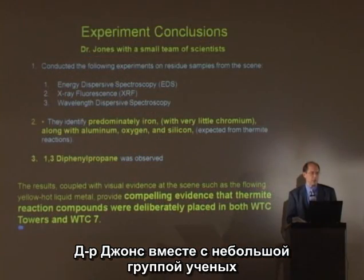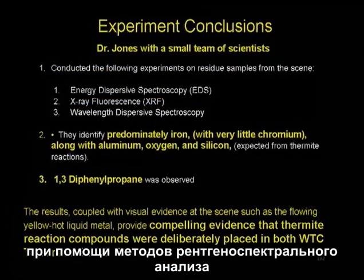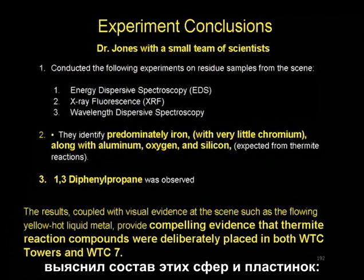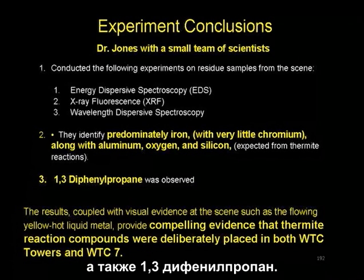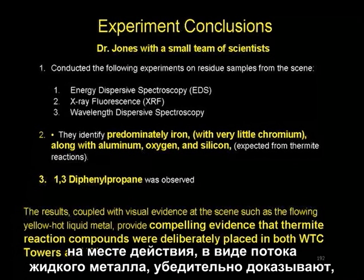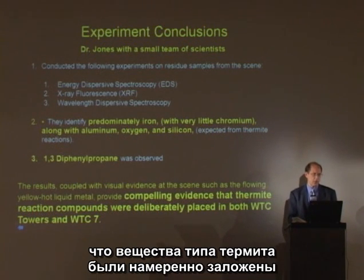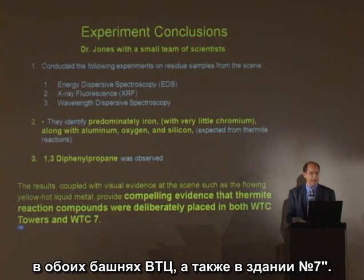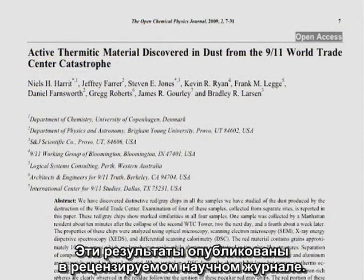Dr. Jones and his small team of scientists, through EDS, XRF, and WDS, identify the components of these spheres and chips, predominantly iron, along with aluminum, oxygen, silicon, and carbon. The results, coupled with the visual evidence at the scene, such as the flowing hot liquid metal, he says, provide compelling evidence that thermite reaction compounds were deliberately placed in both World Trade Center towers and Building 7. These results are documented in a peer-reviewed journal.